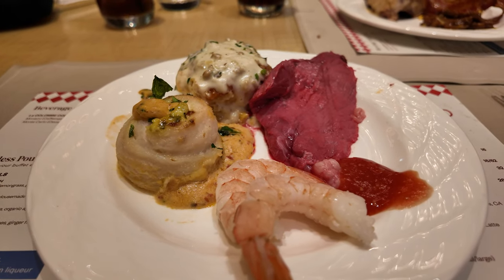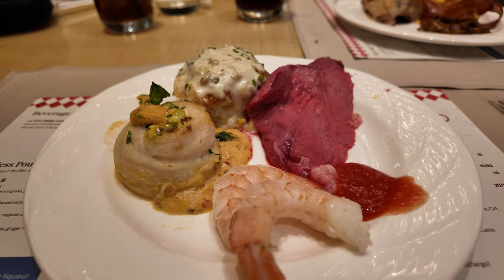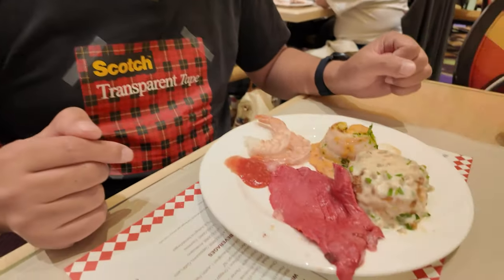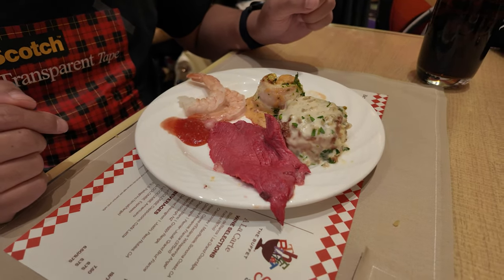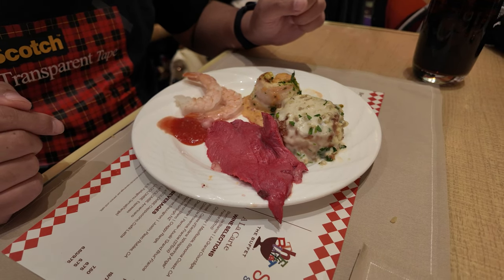My turn for plate three. I don't have a ton of stuff on here, but kind of interesting things. Yeah. So I think I'm going to start with my carving station item. Okay. The not rare at all beef steamship. Oh boy. Not really a rare meat kind of guy, but I figured I'd try it because a lot of people at buffets love carving stations. We do too. So it's always good to try the big flagship meat item, right? Some places have prime ribs, some of them have something else. Or in this case, steamship. Yeah. A very red ship.